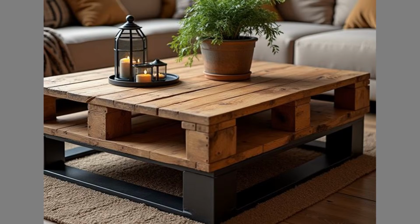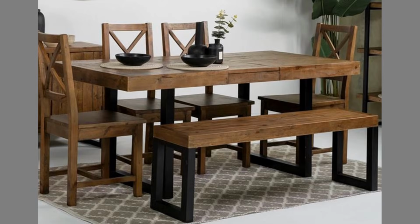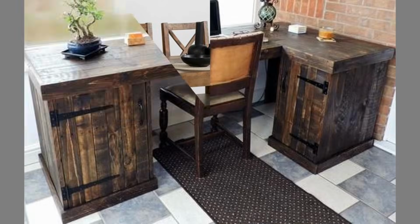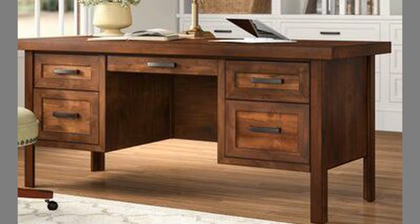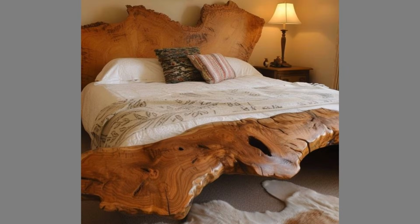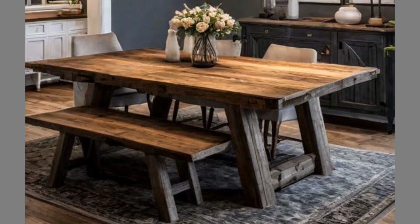Moreover, the natural aging process often enhances the look over time, deepening the wood's tones and enriching its texture, making each piece truly one of a kind. Ultimately, the move toward reclaimed wood in modern home furniture reflects a deeper cultural shift, one where aesthetics, ethics, and environmental awareness are no longer separate considerations. Today's homeowners want pieces that not only look beautiful, but also tell a story and stand for something. Reclaimed wood meets all those desires and more.